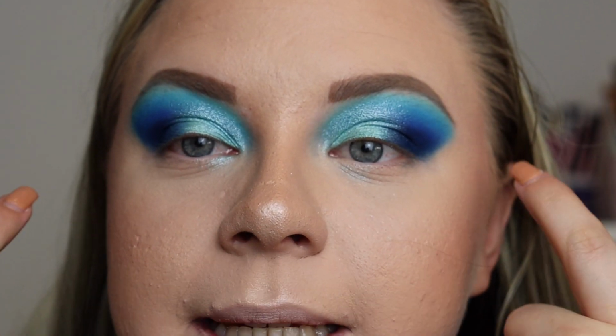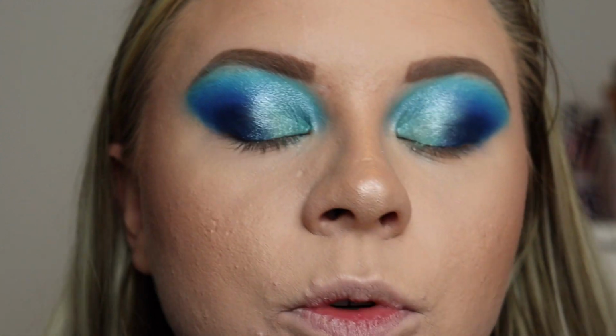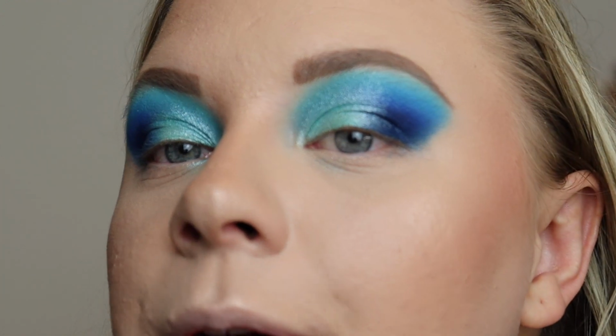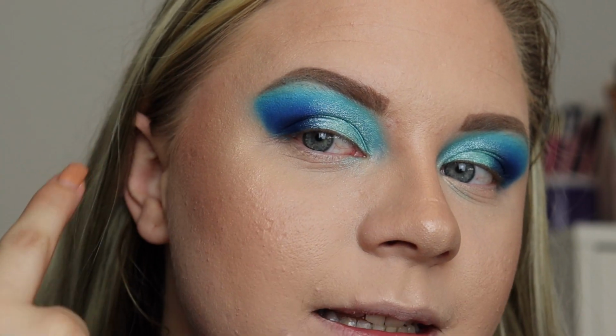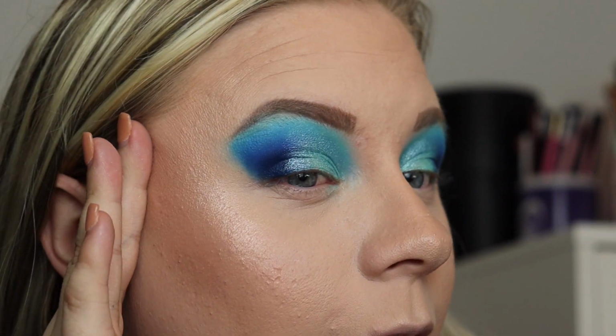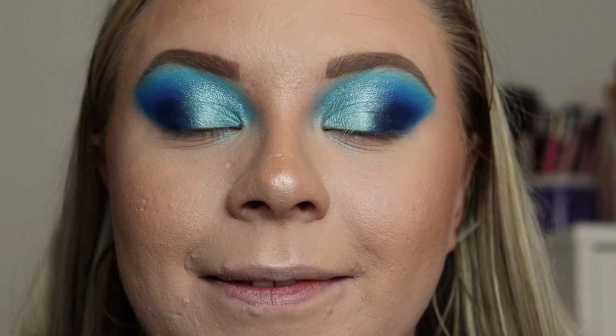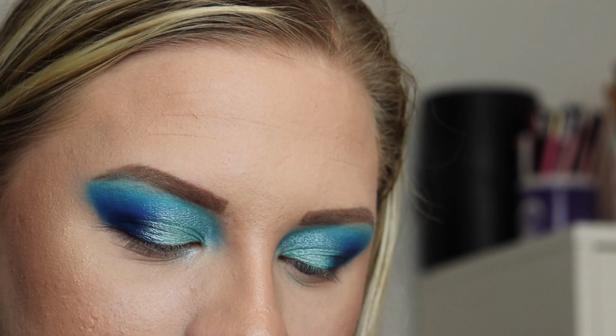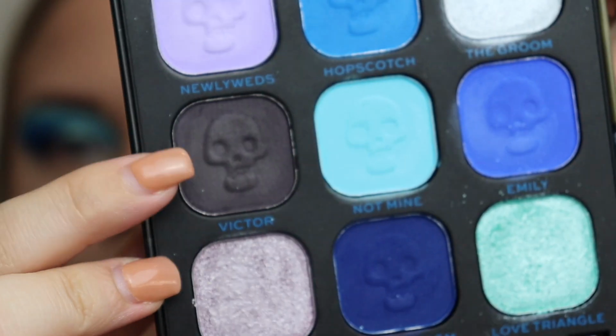Okay, so I've just messily put that at the front. The shimmer was so pigmented, even on my finger and then with the brush as well. So very good quality. I love this whole relaxed soft cut crease that Missa does. I think it's beautiful. And yeah, I'm actually so happy with this look. It is unreal, even better than yesterday. I love this.